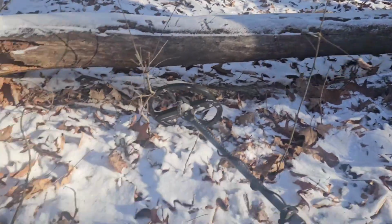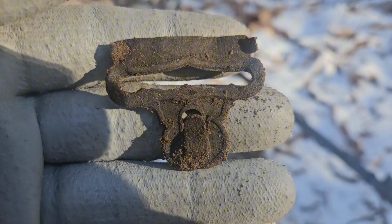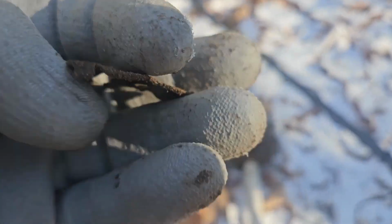It's really cold out. I think the low is like 10 today. It's going to be right around 25. But yeah, we're out doing some cellar holes. And I just got this. Let me turn you around. It was a mid-30 signal, a couple inches deep. And we got a piece of a suspender clip.